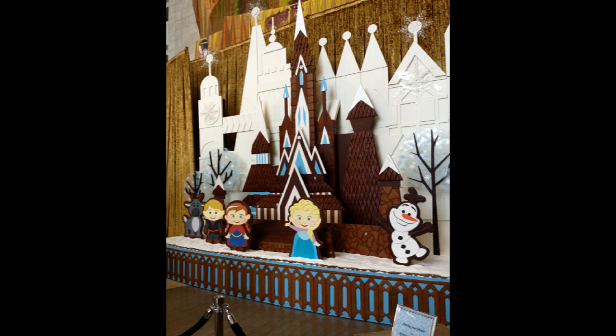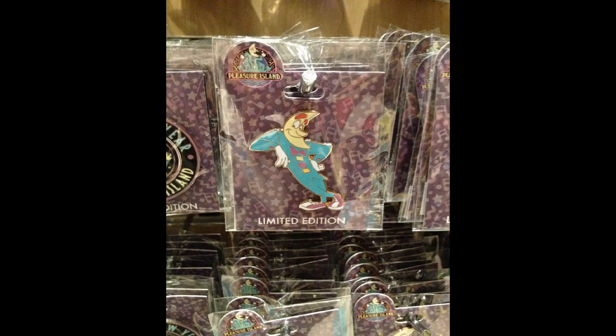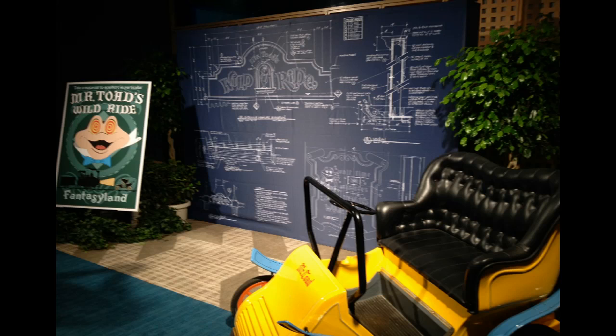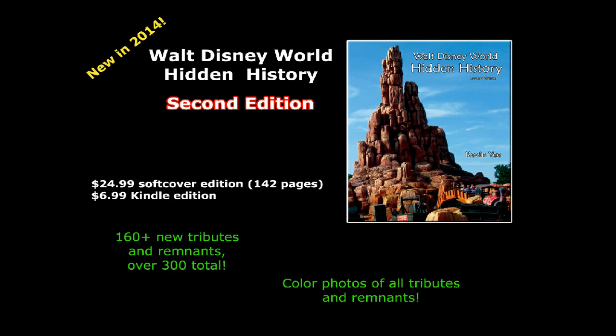Now, since we were at the Contemporary for Destination D, we looked around the corner at the Gingerbread House. This is always set up here, although it is not always themed to Frozen, so this is a somewhat new attraction. Back at Destination D, they have several of the Funmeister pins available for sale. Pleasure Island was a little bit of a sub-theme. Another one of the attraction vehicles you could take a picture with, Mr. Toad's Wild Ride, and then Small World, that's from the 1964 World's Fair. That one, that part is the bit that's the rewind.